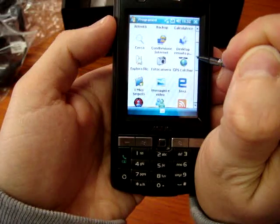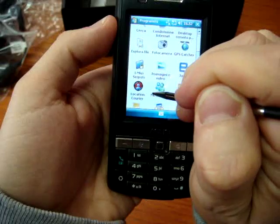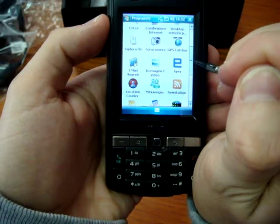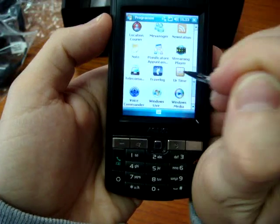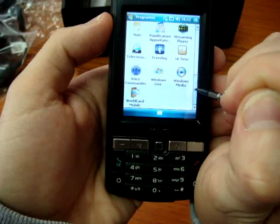GPS coach for the GPS connection, and some bonus applications like Location Carrier, with which you can find your friends with GPS if they have enabled the same application, Messenger, streaming player, travel blog. Here there is also a remote control, voice command, and WordCard mobile reader.